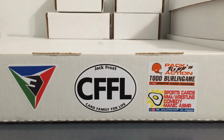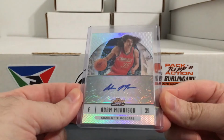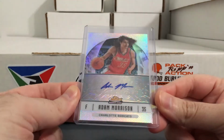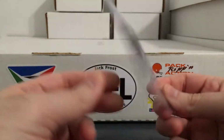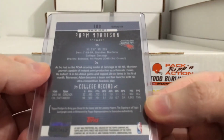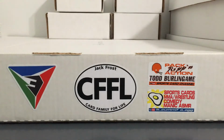Now for Charlotte, I'm going to show one for the Bobcats and one for the Hornets. First for the Bobcats. Here's a Finest rookie auto of Adam Morrison. Really good scorer in college, but just didn't do much in the NBA. Thought he was going to be a decent NBA player. Not sure what happened. Yeah, there you see his final year in college, averaged 28 points per game. I don't think he averaged even half that in his NBA career.